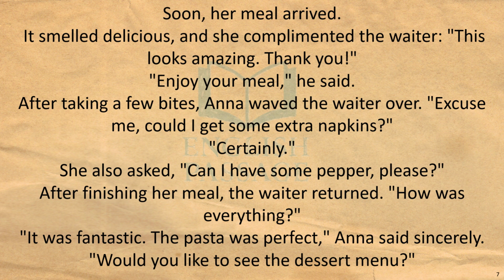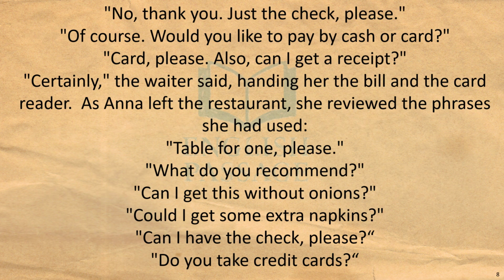After finishing her meal, the waiter returned. "How was everything?" "It was fantastic. The pasta was perfect," Anna said sincerely. "Would you like to see the dessert menu?" "No, thank you. Just the check, please." "Of course. Would you like to pay by cash or card?" "Card, please. Also, can I get a receipt?" "Certainly," the waiter said, handing her the bill and the card reader.